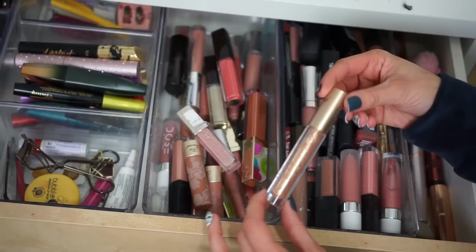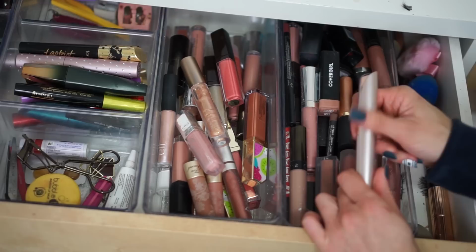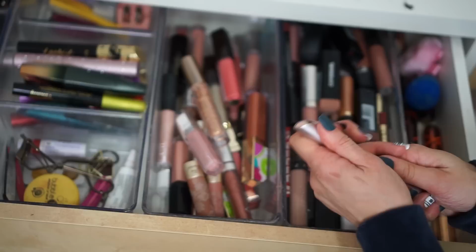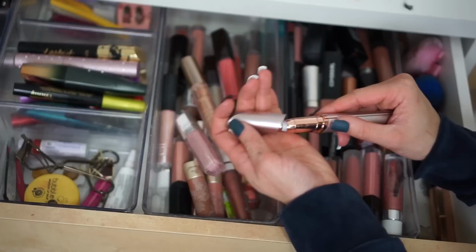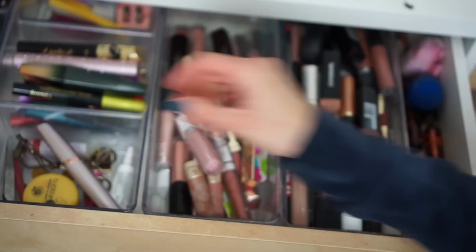Keeping... oh, this is kind of different. It's like a... here, I'll show you. I don't know what you would call it. But how do you turn it on? Oh, yeah. Gets rid of the hair on your face. I don't know how this thing exactly works, but it works. So I use it for like in between my eyebrows or mustache area. So I'll keep it there.